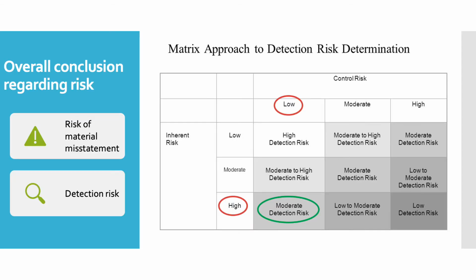As we mentioned before, for the inherent risk, inventory valuation assertion risk is classified as high. PPE valuation risk is classified as high. The borrowing risk is also high. For the control risk, the inventory risk we classified as low. The intangible assets is low. The PPE control risk is also low.